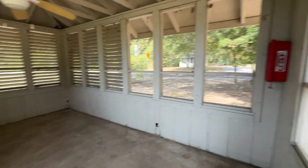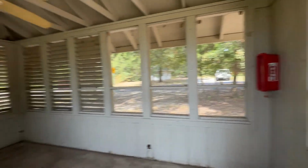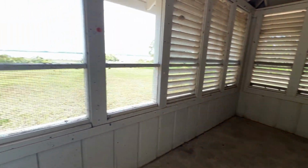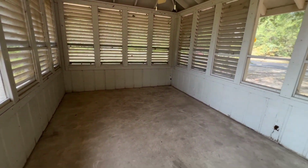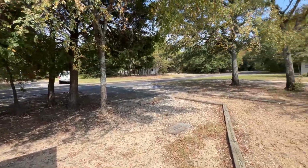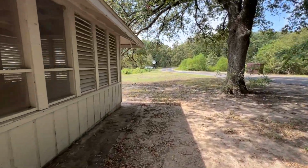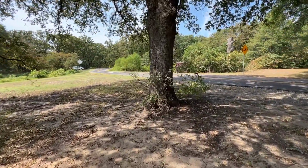Number 7 is open as well, so we'll check it out. Broom, fire extinguisher. Of course, you got your fan, the light. Just make sure you bring everything that you need. Your cooler with your food, and your blow up mattress, your cot, whatever you need to sleep on, y'all. These shelters are really, really nice. Number 5 and number 7, Doctors Creek unit, Cooper Lake State Park. Dumpsters across the road if you need to get rid of any trash.